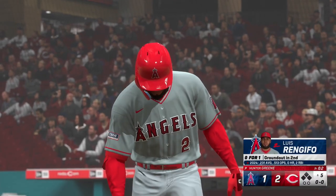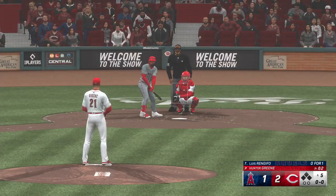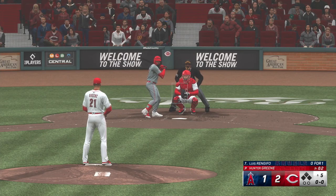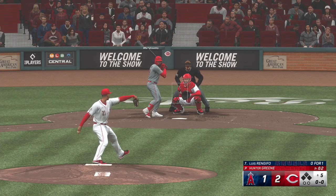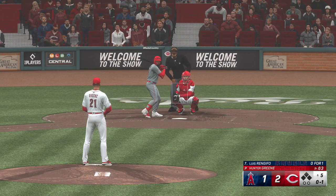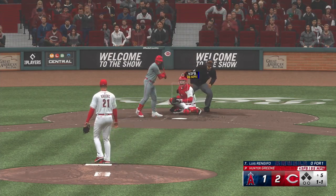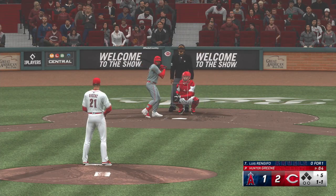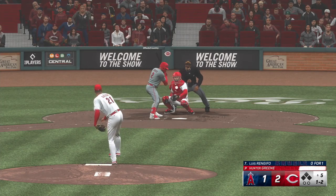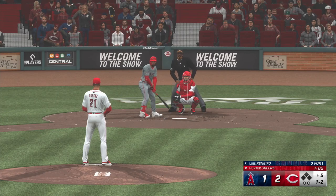We go to the top of the fifth. So in now for the Angels, Luis Rengifo. The wind and the pitch. Rengifo measures 5 feet 10 inches, 27 years old, and he was born in Venezuela. Next pitch misses. Ball one. One ball, one strike. Fastball in for a strike. One and two. One ball, two strikes.